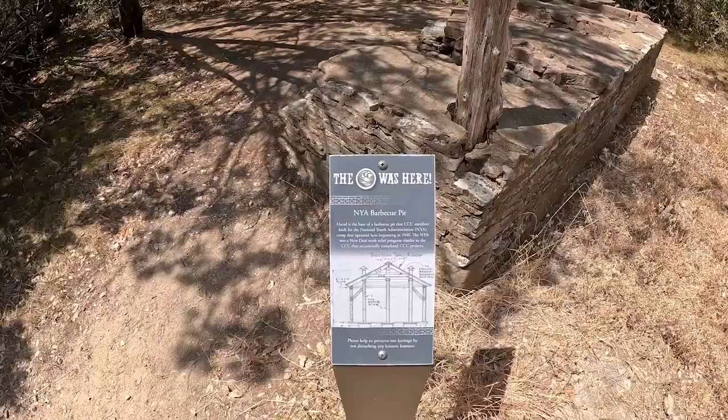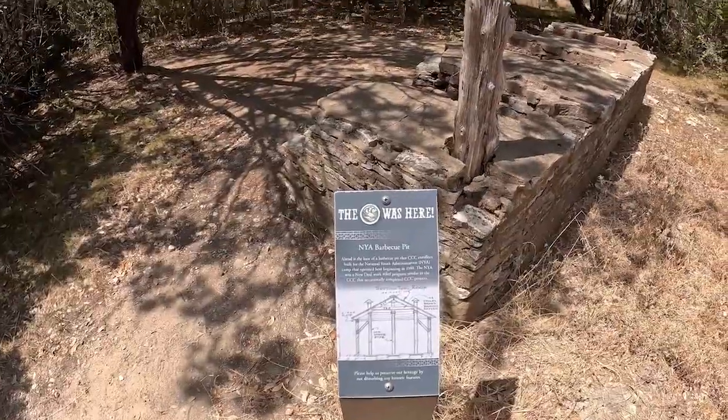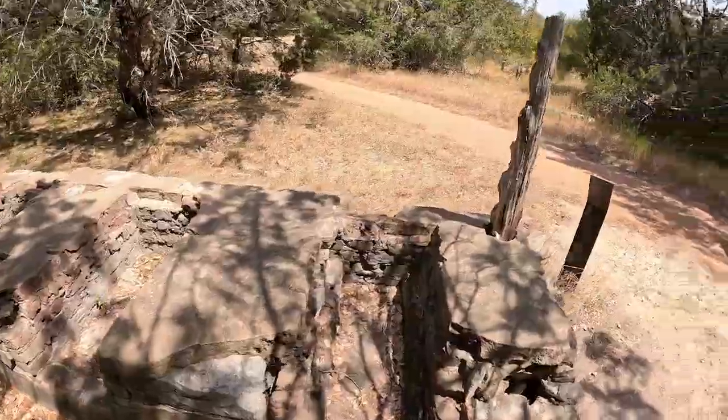National Youth Administration Camp that operated here in 1940. Was a New Deal work relief program. And this was where they did the cooking. That was built by the CCC. What's really fascinating about Mother Neff State Park, since they built this, there's several fascinating things. One is you can hear SpaceX, their engine facilities about 5 miles away, so you can hear them testing.